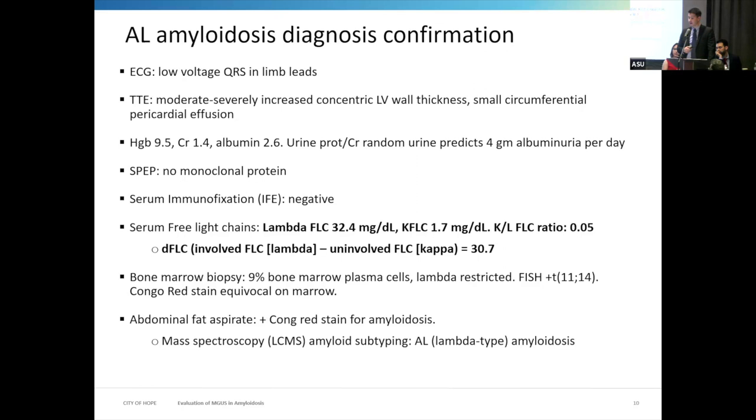The SPEP was still negative. And actually, in this case, the serum immunofixation was also negative. Sometimes that will pick up dimerized light chains, so it's not uncommon to see a monoclonal kappa or a monoclonal lambda on immunofixation. We'll talk a little bit more about what this test is. But in her case, it was the free light chains that really gave us the diagnosis. Her lambda free light chains were quite elevated, and not all patients will have light chains to this degree. In this case, 32.4 milligrams per deciliter, so that's about 15-fold higher than normal.